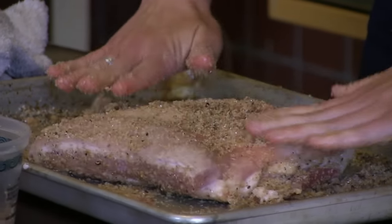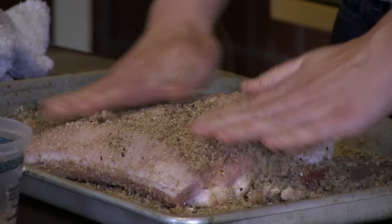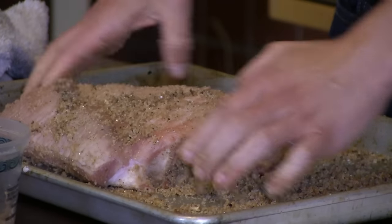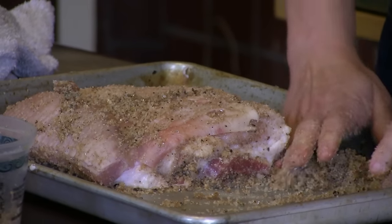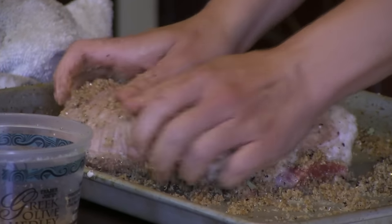So I'm going to put this in a Ziploc. I'll leave it for 14 days and then pull it out, rinse it, get it as dry as possible, and then smoke it. Anytime you're smoking something, you want to get it dry, really, really dry. Stick it in front of a box fan for an hour while you heat your smoker up, you know?